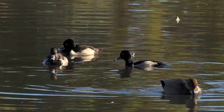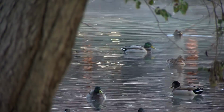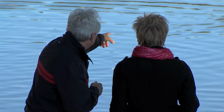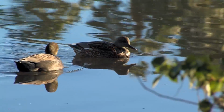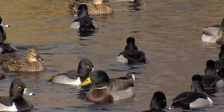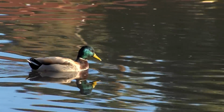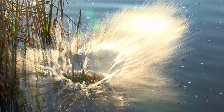You can tell it's morning feeding time. Ducks and other waterfowl have a special place in their hearts. Now those are all green-winged teal. It's just a beautiful morning. So here we are enjoying the birds. Nothing man-made comes close to capturing the essence of these splendid creatures. But that doesn't stop Jim from trying, and for quite some time his attempts have been making a splash.